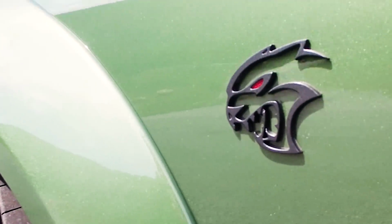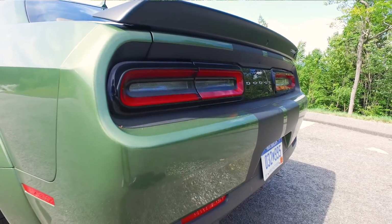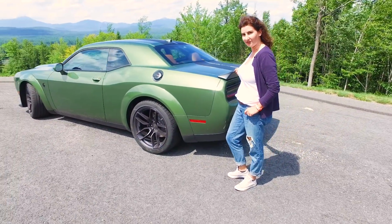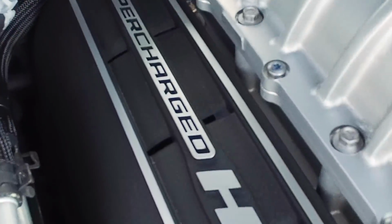The rest of the body is exactly the same. There are no changes until you get to the back, where the little ducktail spoiler is a tiny bit wider, wraps around, and has just a hint of a gurney flap. Dodge calls this the Hellcat HO, high output.